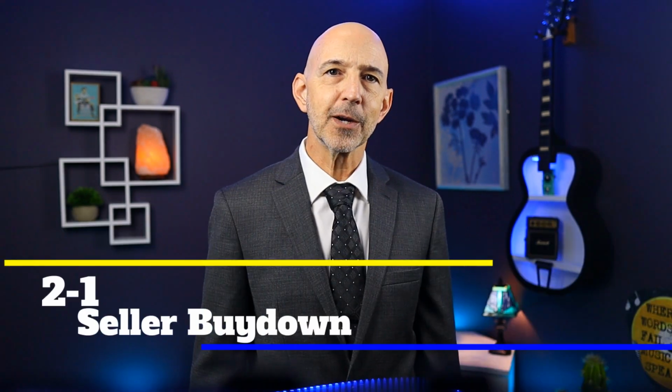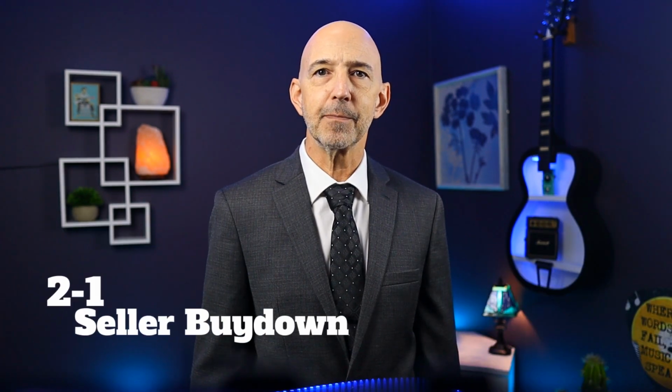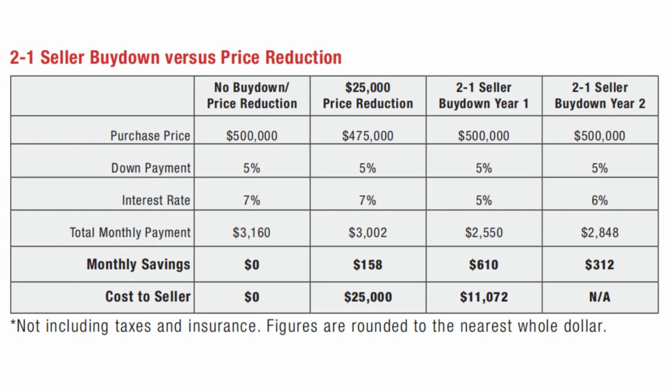The 2-1 seller buy down is like the 3-2-1 buy down, but doesn't have the 3% interest rate reduction for the first year. It starts with a 2% rate reduction the first year, then 1% for the second year, and is subject to the original interest rate from year 3 through the life of the loan.